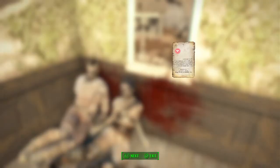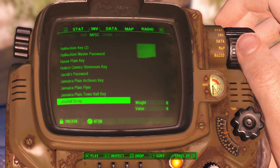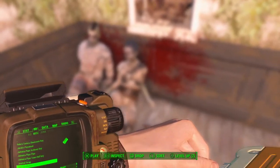So, Jamaica Plain flyer. The treasures of Jamaica Plain, October 17th to the 23rd, 2077, 8 a.m. and 5 p.m. daily. Come see the fabulous treasures of Jamaica Plain. This stunning exhibition will be on display for 1 week only before these priceless items are sealed away, never to be seen again. Bring the entire family to this once-in-a-lifetime event. Okay, journal scrap, was that hers? Okay, I know that's something else. Ken's invitation. Oh, okay, there we go.